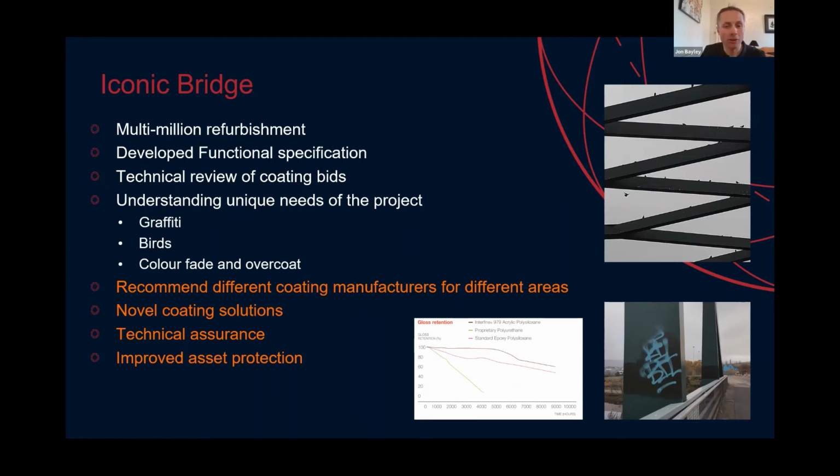What does gloss retention actually mean? So you've lost gloss from 100% down to maybe 60%. What does that actually mean as a client? How different is that going to look? Can you actually quantify that with some photos and help me understand? Again, that's something you can do using a historic track record.